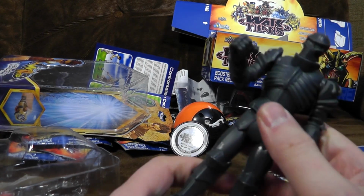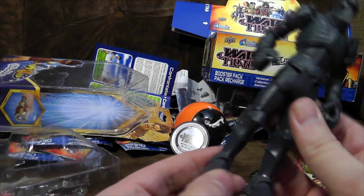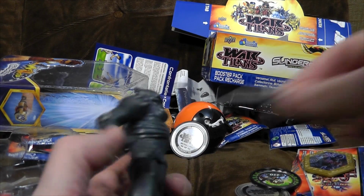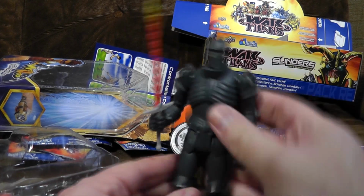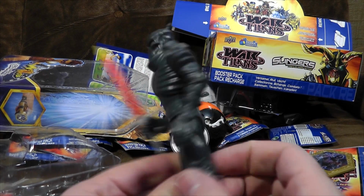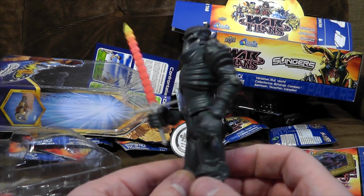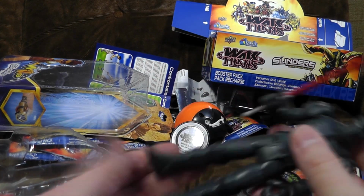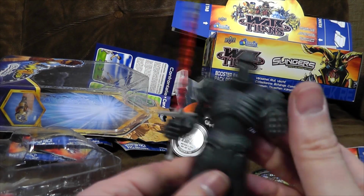Yeah, that's a really nice figure. It's only got your 5 points of articulation, but it's really chunky. This is the sort of thing you could give the kids and they'd quite happily smash them up against trees and stuff and it wouldn't really matter. I like the design. I like the sculpt. There's not much colour to it, but I think that's more the design, looking at the other figure here, than anything else. Yeah, this is really good. I mean, that's a really nice figure for £2 or £3, and for £1, you couldn't ask for more.